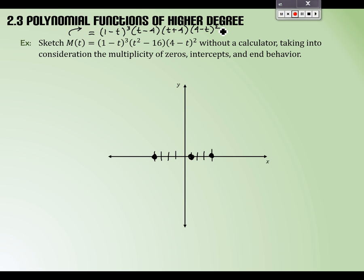One thing we could do is say what the y-intercept is. What is it? 16 times -16, which is -256, right? Okay, so the y-intercept is -256.